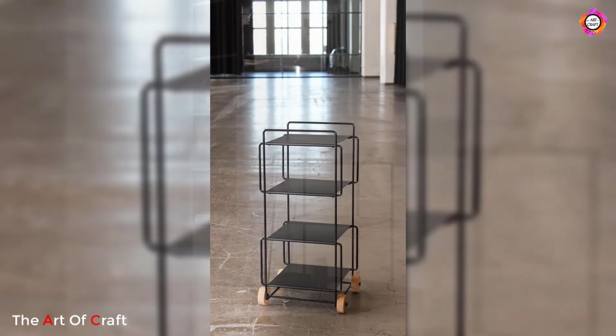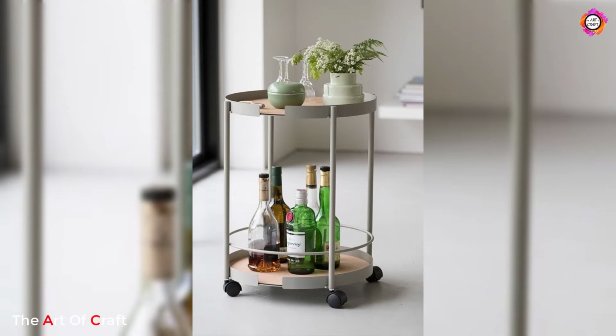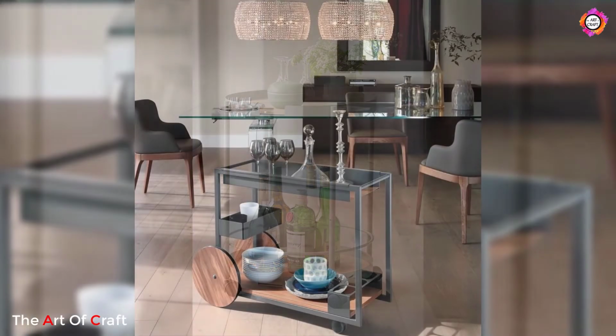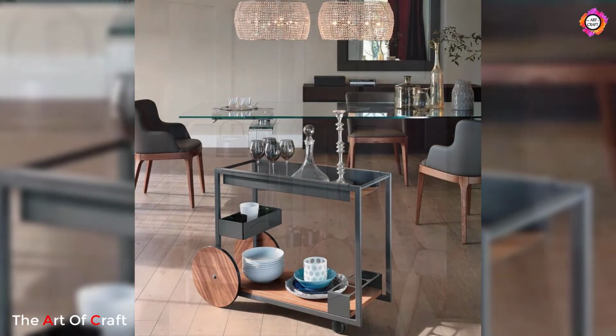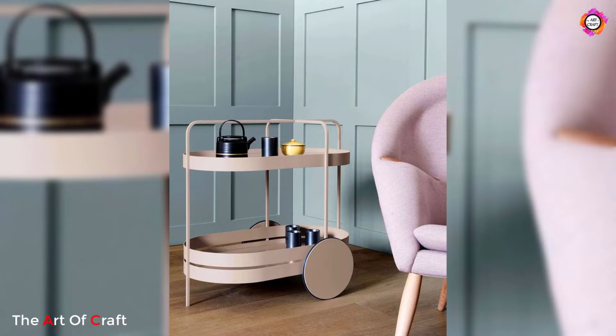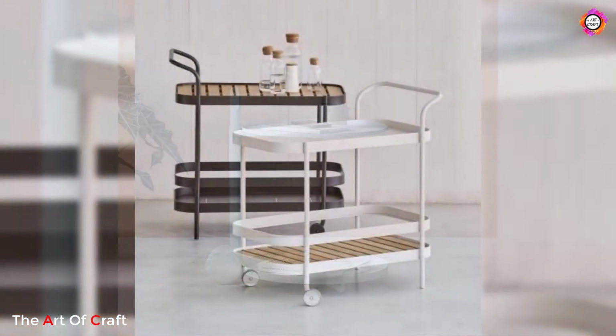Adding a bar cart to your home decor is more than just adding functionality and additional storage. It's a decorative piece that will add a sense of style and elegance to your home. Traditional bar carts are large and expensive. However, modern trends have adapted this furniture piece into one that will fit into any size home.